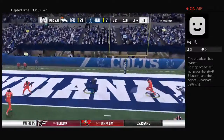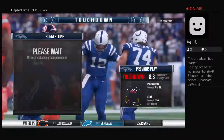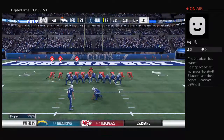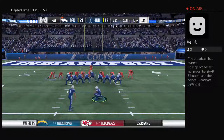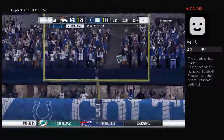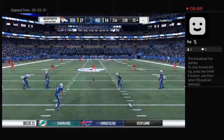Out of the gun, Luck. Now he's got his target. It's caught for a Colts touchdown. Devin Funchess, his second touchdown on the season. And the Colts have got it back to a one-score game. And this is up and good to make it a 21-15 game.